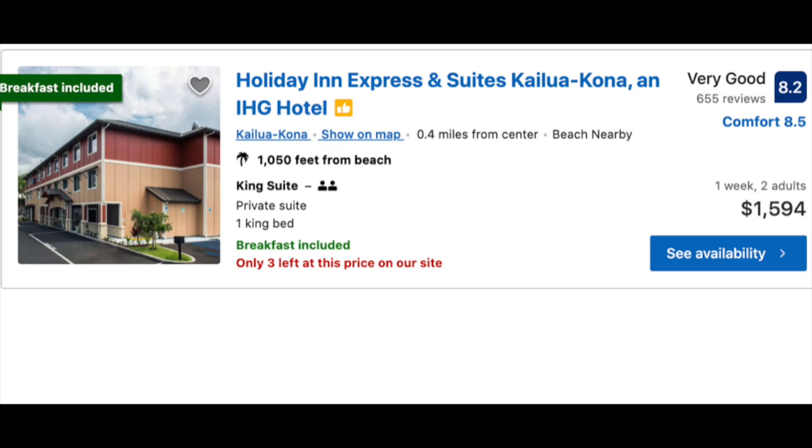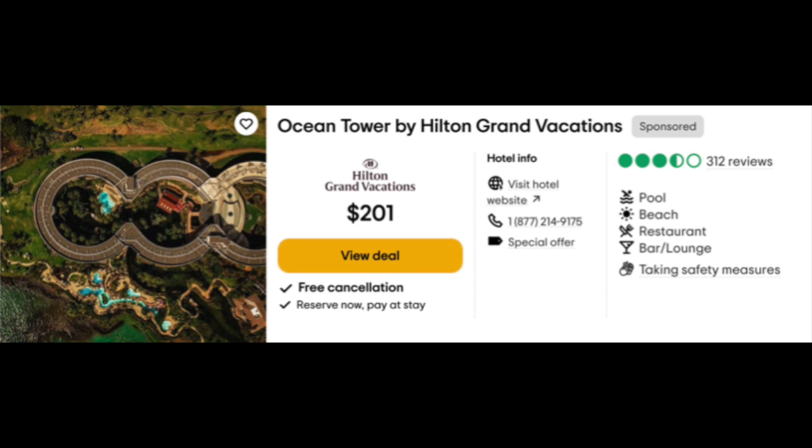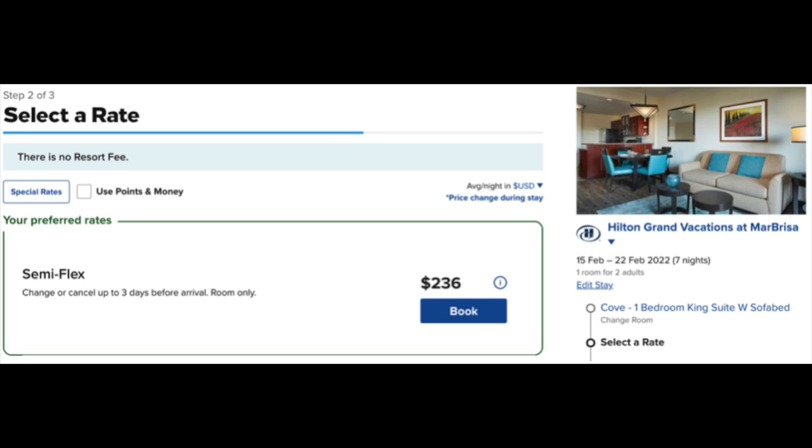Here's a sample booking at the same dates for the Holiday Inn Express for $228 a night. Here's an actual booking of the Hilton Grand Vacations Ocean Tower for $74 a night. That same Ocean Tower room is available on Tripadvisor for $201 a night. Here's an actual booking of the Carlsbad Pacific Palisades Resort for 3,400 points, which is a little over $73. We'll call it 74. Lastly, here's the booking on Tripadvisor for a very similar Hilton Grand Vacations at Marbrisa for $236.